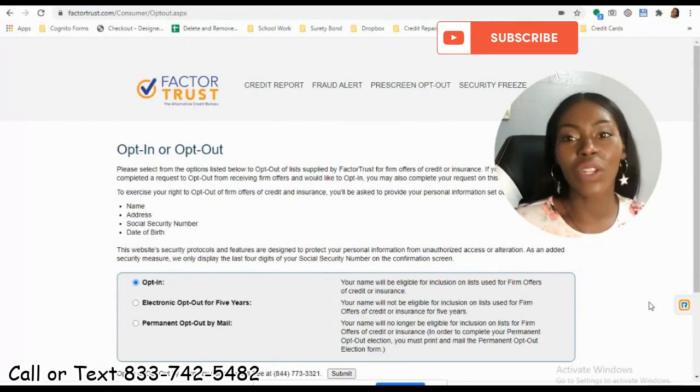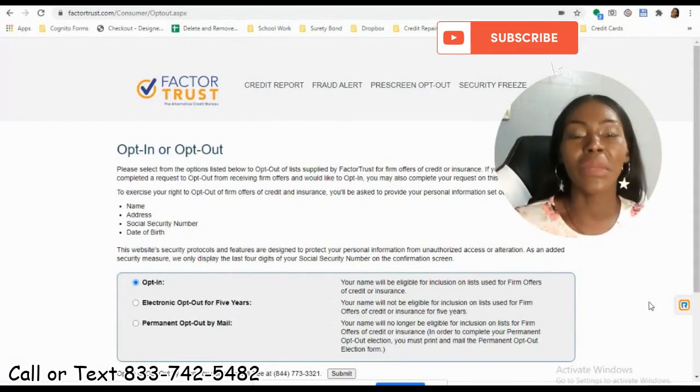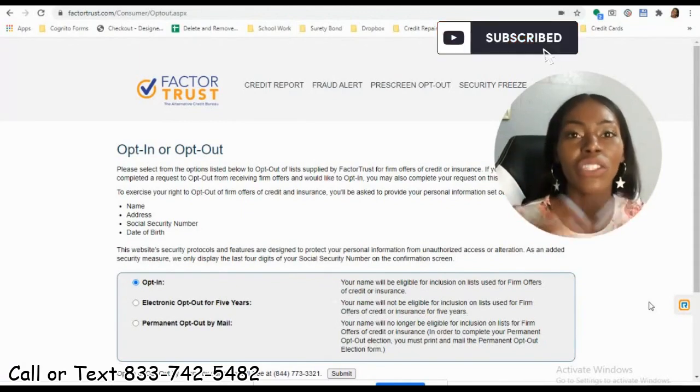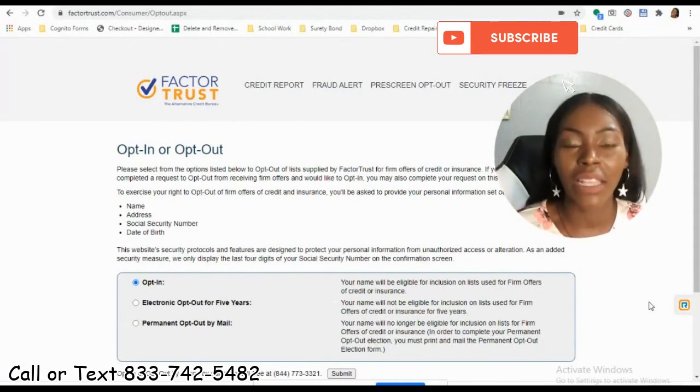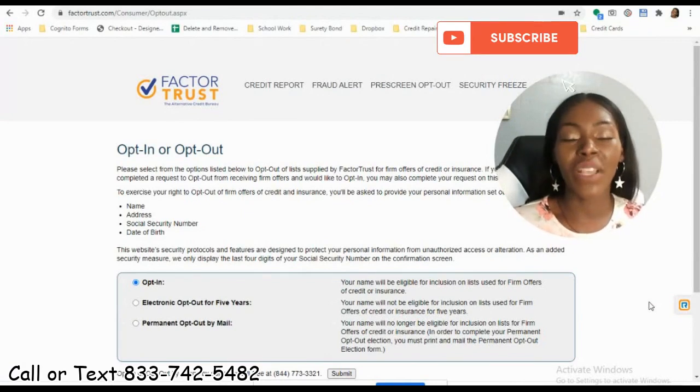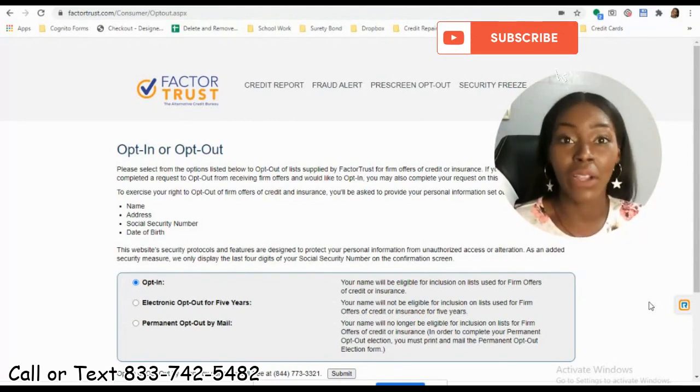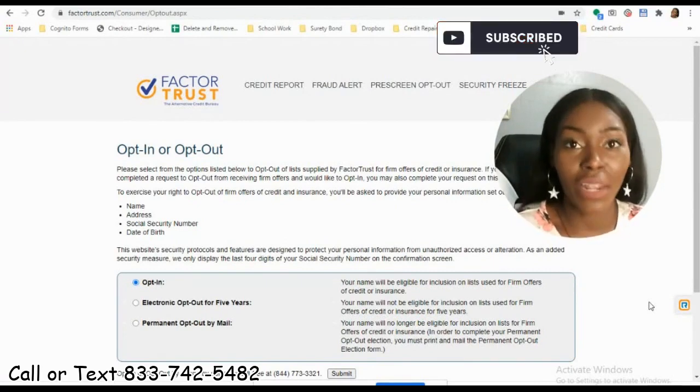So the first thing that you want to do is opt in. Opt in means that you want to tell the credit bureau, share my personal information with all the credit card companies that are out there. Sharing your personal information with all these different companies means they're going to start sending you a lot of offers. So you basically want to say, hey, I'm trying to get some credit, send my information to all these different credit card companies, and they're going to start sending you a lot of pre-approvals.